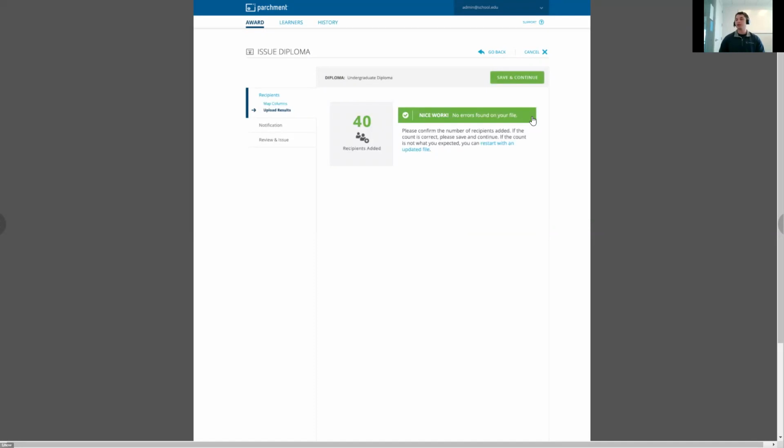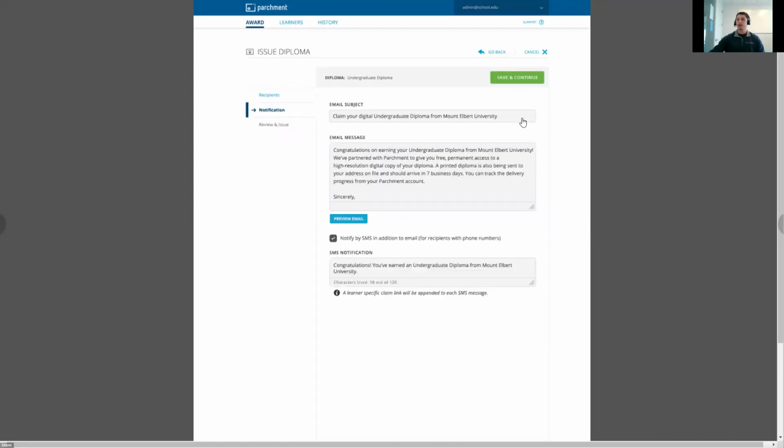And it'll do a quality check, just making sure that everything looks okay here. It looks like all 40 looked okay, but if there were an issue, we could go back to that Excel file, make any corrections as we see fit. And then I will save and continue.